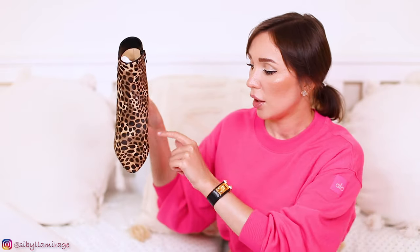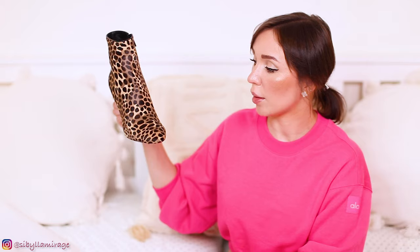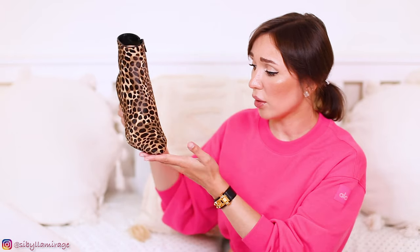I love leopard. As long as it's just one accessory, they would look so good with light blue boyfriend jeans and a t-shirt or like a chunky knit sweater and a mini skirt. They will go so well with so many things. I just put them on and I realized that I didn't even know how much I needed them. Also, I was told that you can't tell if they're creased, so they will always look very nice because you can't see creases through this type of leather material. I don't know really what it is.